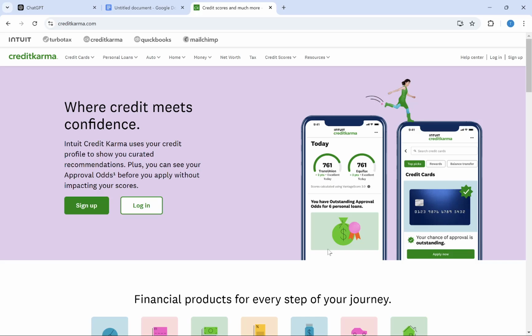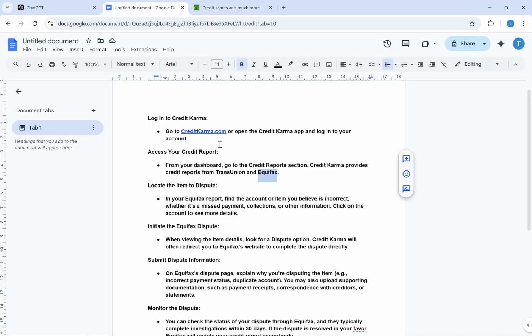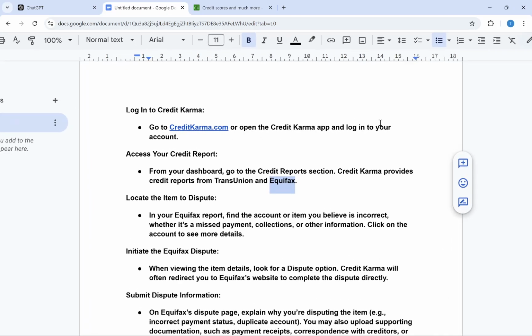Hey everyone, in this video I'm going to show you how to dispute Equifax in Credit Karma. The process is very easy to do, just follow this step-by-step guide and you will be able to do that. The first thing you need to do is open up your Credit Karma website or the app and then log in to your account.